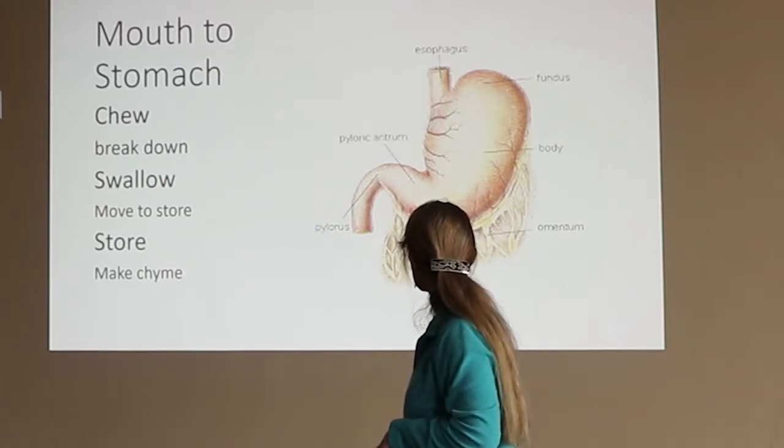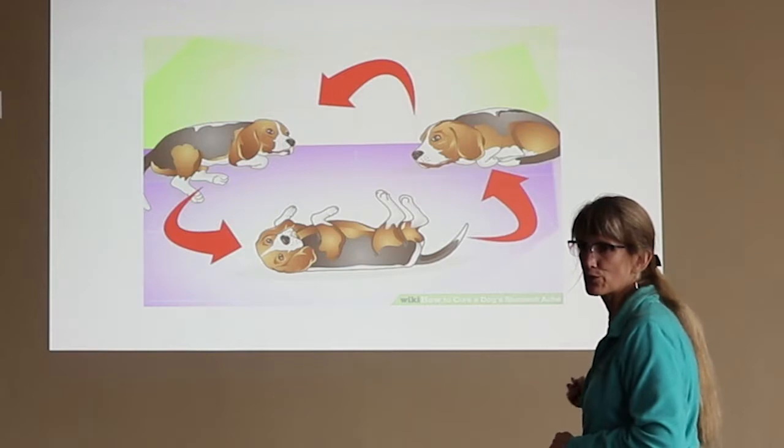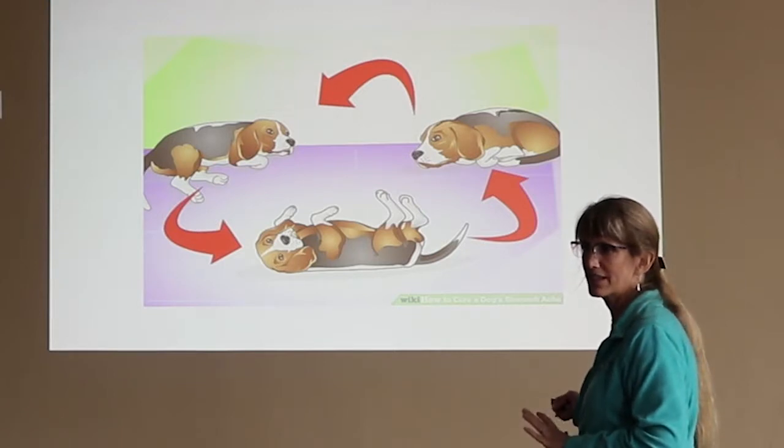The next slide I put up because I found this on the internet, and it really bothered me, because it says, how to cure a dog's stomach ache. And it basically shows you rolling your dog in a 360. Has anyone here heard of the term bloat?